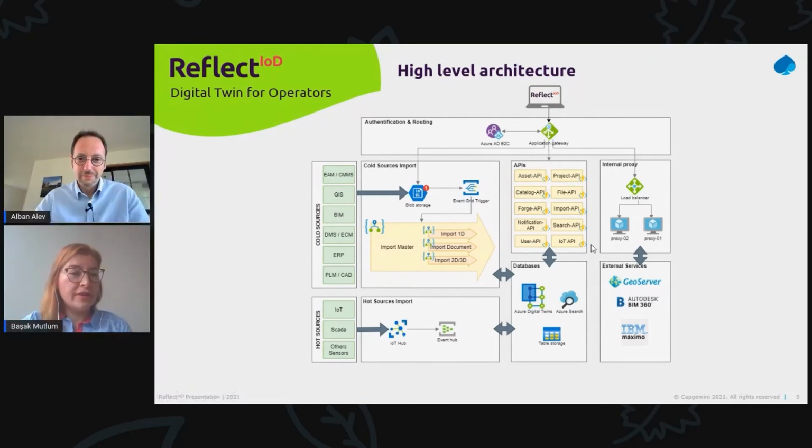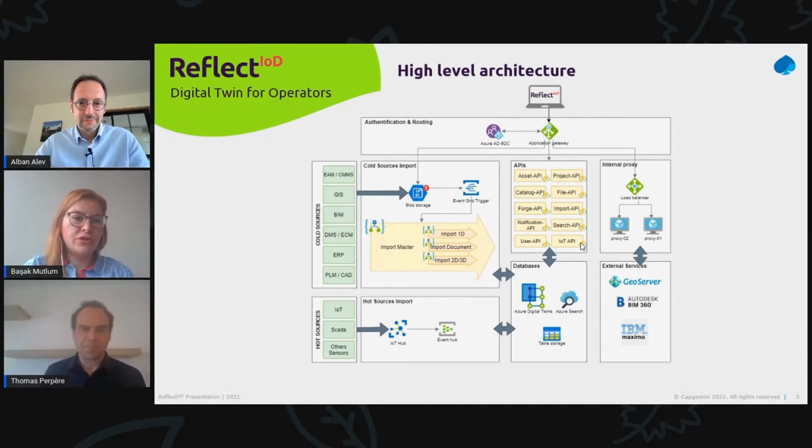So, Alban, ReflectIoD has been in the market way before Azure Digital Twins, right? I know for a fact that you were using a different database to store the relationships and so on. What were the main drivers for you to choose Azure Digital Twins and migrate this great solution onto Azure Digital Twins? Yes, indeed. ReflectIoD has the concept of a flexible data model, which is really at the core of the system. And thanks to its DTDL, Azure Digital Twins has been a great, robust and scalable way to implement the flexible data model.